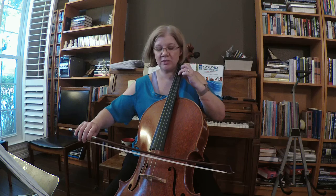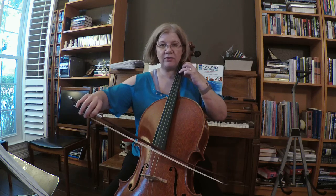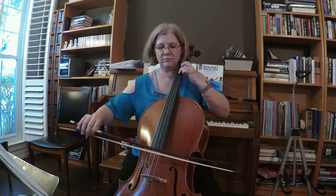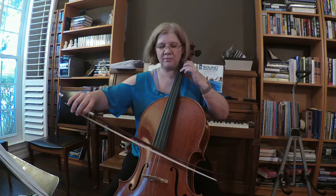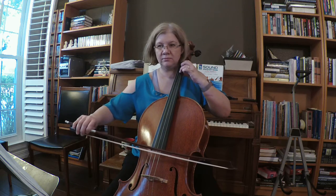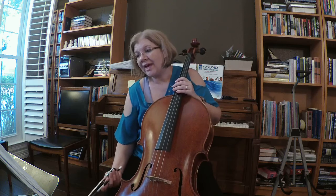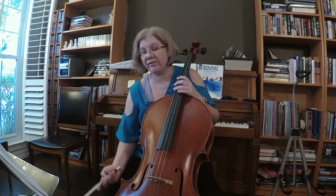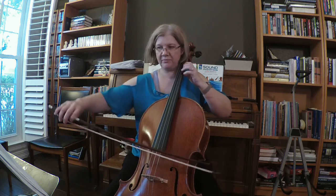Now I want to make sure we're doing this soft, so I'm going to make sure I'm on the piano lane. So I'm going to scoot my bow a little higher on the string, or closer to my face. All right, and then we're going to add in the next measure, so 7 and 8. So we're going to be piano, and then we got to move our bow and play a forte.